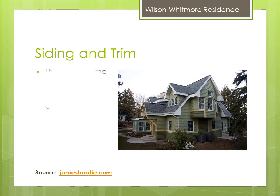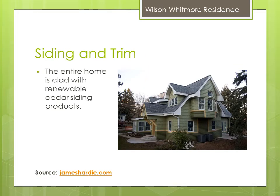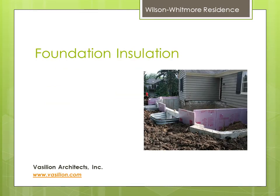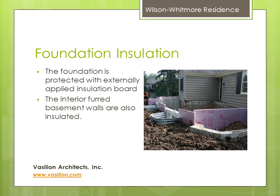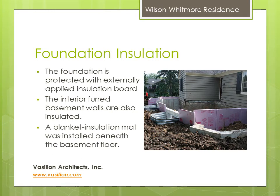The entire home is clad with renewable cedar siding products. One of the areas of greatest energy loss are the foundation walls and concrete basement floor slabs. Here the foundation was protected with an externally applied insulation board. Also, the interior basement walls were furred out and insulated. Beneath the basement floor slab, a blanket insulation mat and vapor barrier was installed.